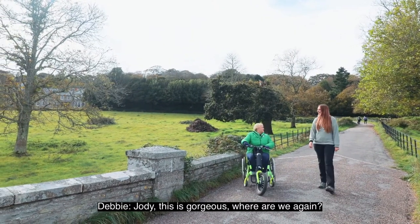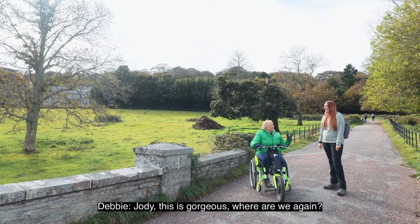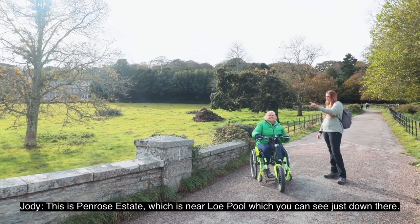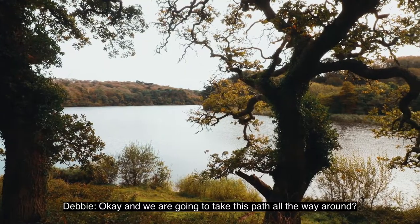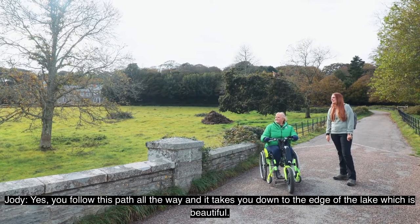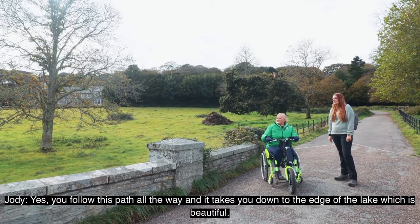Oh, Jody, this is gorgeous. Where are we again? So this is Penrose Estate, which is just near to Lowport, which you can see just down there. Okay. And we're going to take this path all the way around? Yes, you follow this path all the way around and it takes you right down to the edge of the lake, which is beautiful.